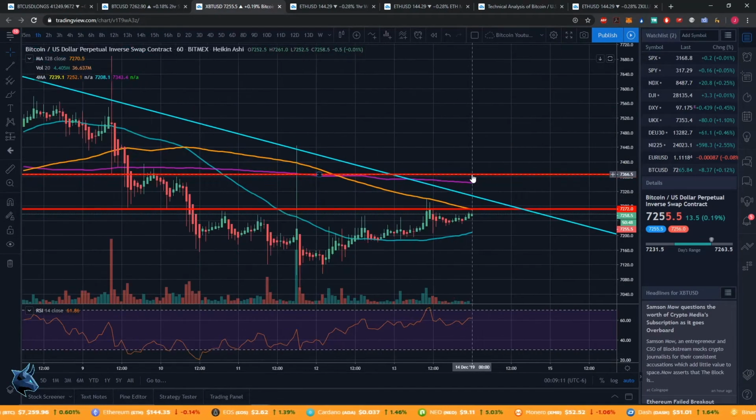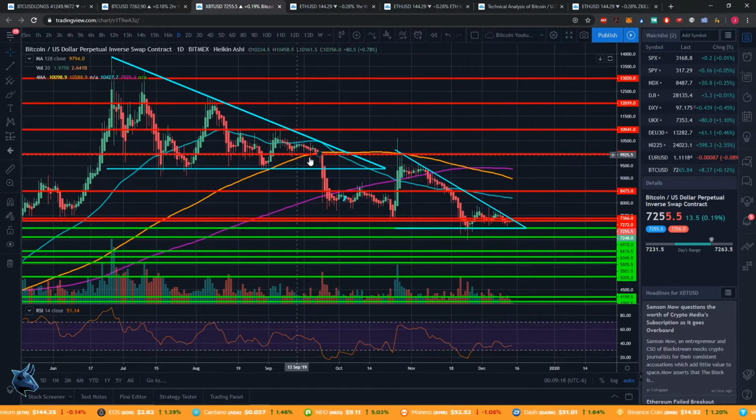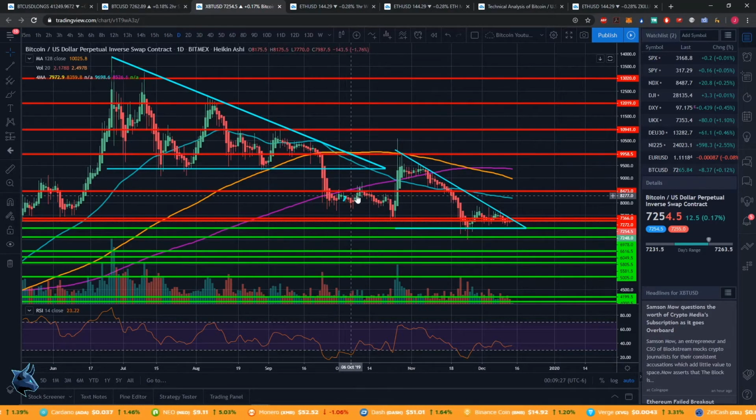Now you can see this triangle pattern that I drew on the daily was actually a bigger one. Previously, I drew this triangle pattern starting June 26th all the way until September 26th. So 3 months. You can see it had a huge descending triangle, and then it broke down and could not regain it.